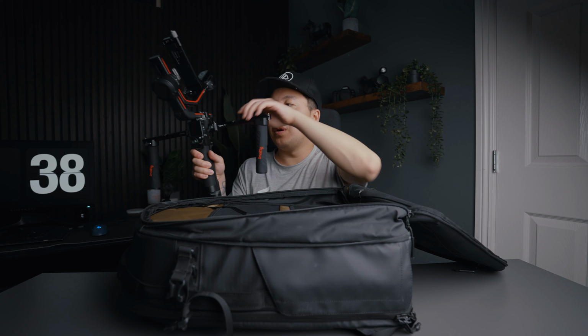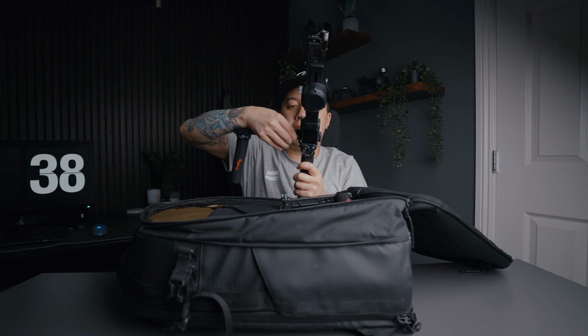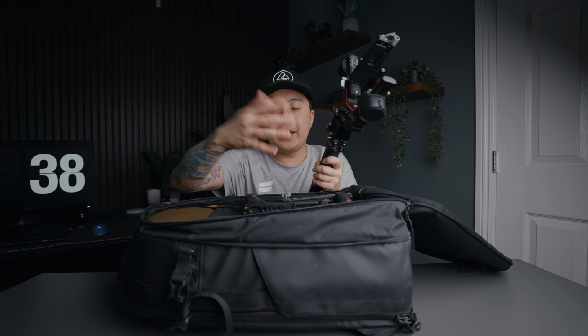Now, if you're not traveling and you're like me, what I like to do is put these parts for my RS3 Pro in this pocket here. You can unscrew that there, boom, put that right into there, and just like that, we can close it, pack it up, and we're good. That's the cool part about this backpack, is you have both sides, one for clothes, one for your cameras, or you can just use the top pocket, which is for clothes, for other camera accessories like the RS3 Pro.